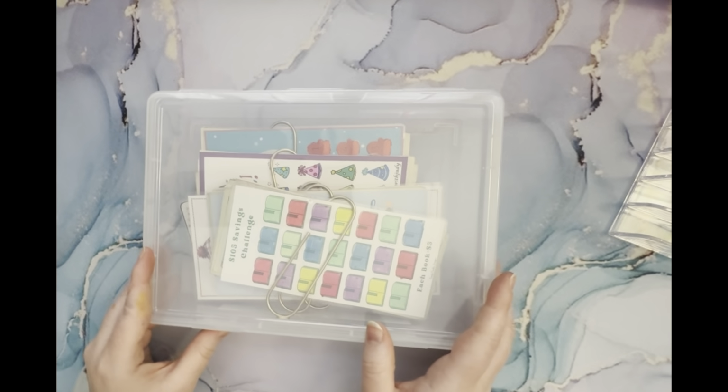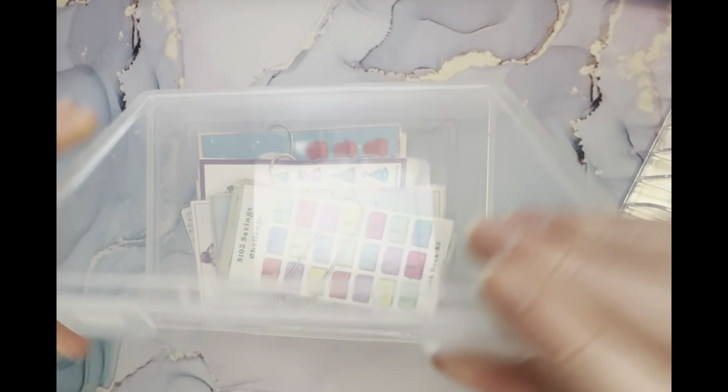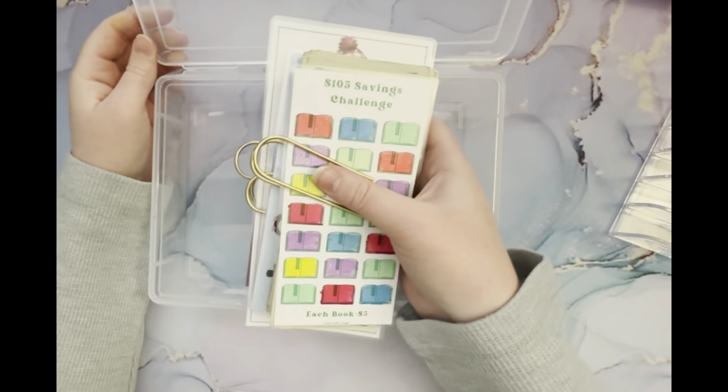Okay, so the first thing we're going to do is take these out and separate the money, count it out.